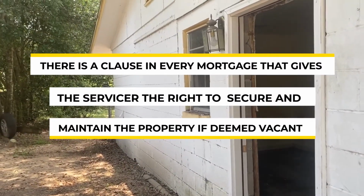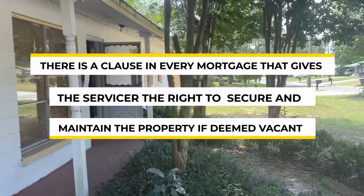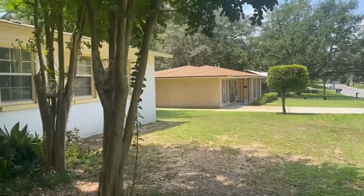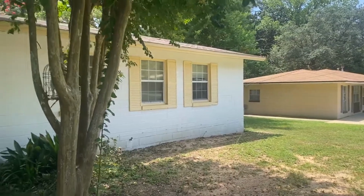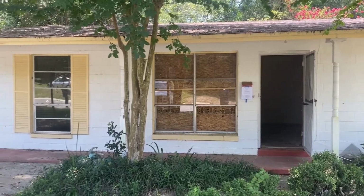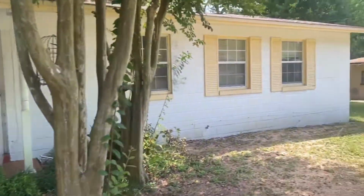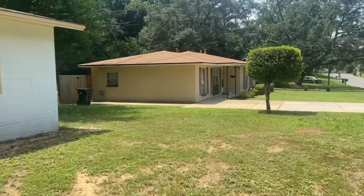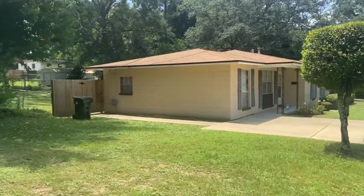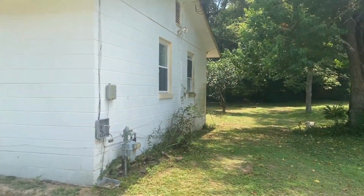A lot of people don't understand why or how this could happen. It's simply because in every mortgage, there is a clause that gives the servicer the right to protect the property if they find it deemed necessary, or vacant, or in neglect. So when they do an evaluation or a BPO on one of these properties and they determine that it's vacant, then they're gonna rekey it and they're gonna maintain the outside. That's why you see the grass cut. But that's why you don't see on the inside, the carpet's still in there, the glass is still on the floor. They're not gonna do anything on the interior. They're only gonna maintain the outside and try to keep the property from deteriorating anymore. That's why there's a tarp on the roof too.